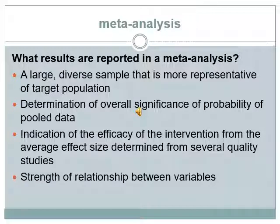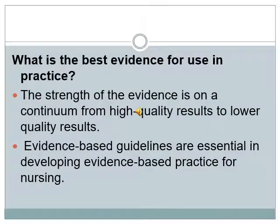So, what results are reported in a meta-analysis? It will result in a large, diverse sample that is more representative of the target population. Then there is determination of overall significance of probability of pooled data, and it also will result in indication of the efficacy of the intervention from the average effect size determined from several quality studies, and also the strength of relationship between variables. What is the best evidence for use in practice?